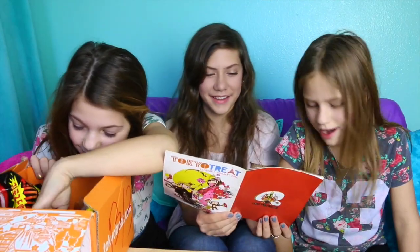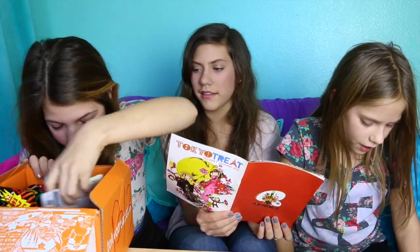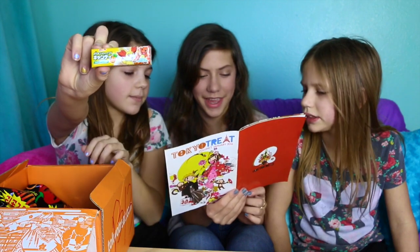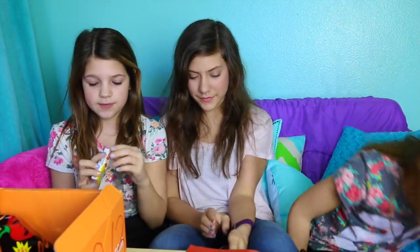Okay, my turn. I'm going to pick one. I want to try this. It's Pokemon chewing candy. Chewing candy, it's not chewing gum. Okay, it looks like it's pineapple flavor because it has a little pineapple on it. Bless you.